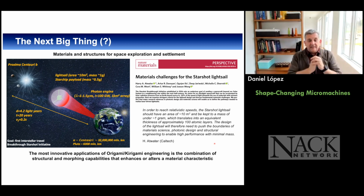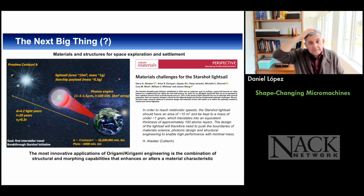If you make a little device where you put these flat optics, these super thin materials, you can make it very small, the size of a stamp, that when you hit it with a powerful laser, it can reach 20% of the speed of light. If you do that, you can send a sensor from our planet to Proxima Centauri B, which is the first exoplanet that we know that is beyond the solar system, in a time frame of 20 years.